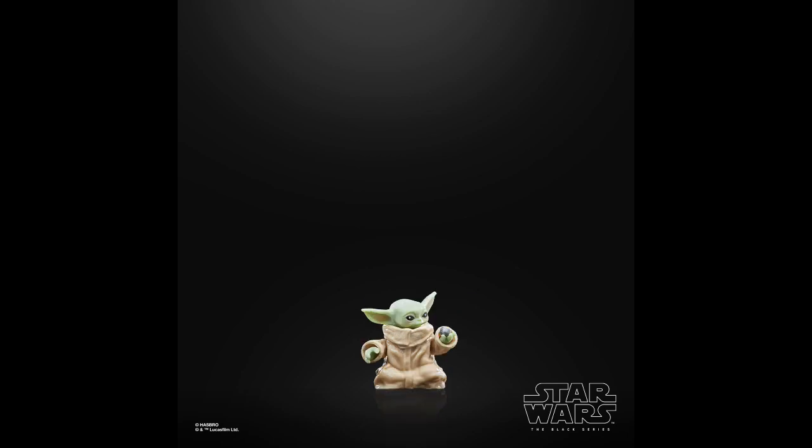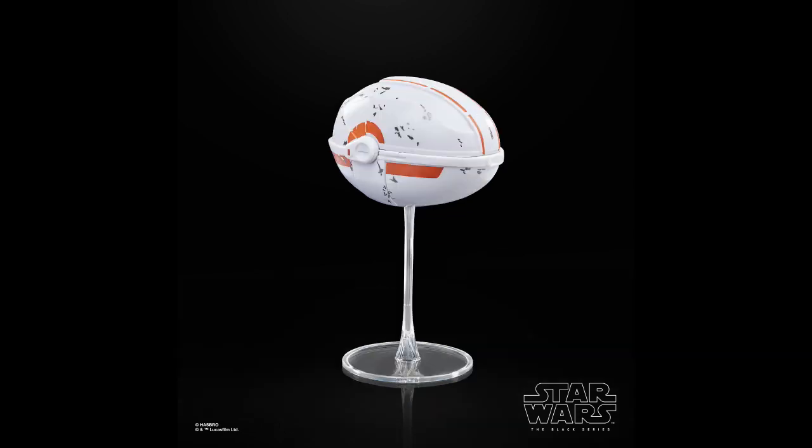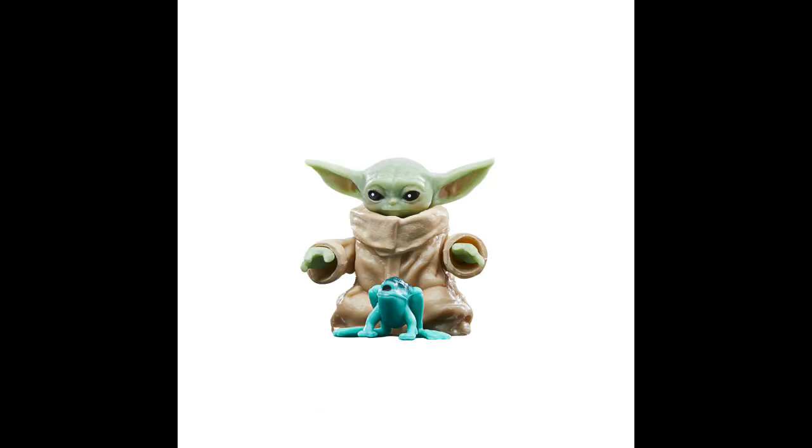A mysterious alien pursued by bounty hunters on behalf of Imperial interests, fans and collectors can display this fully articulated figure featuring premium detail and multiple points of articulation in their collection. Star Wars The Black Series figure comes with 7 entertainment-inspired accessories, available for pre-order 7/23, 5 p.m. Eastern on Hasbro Pulse and most major retailers. Baby Yoda.